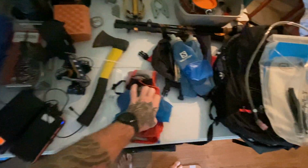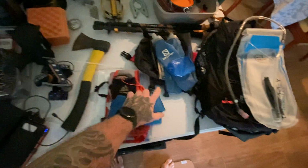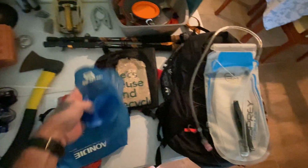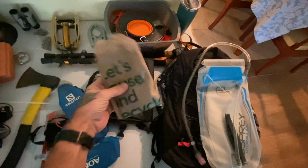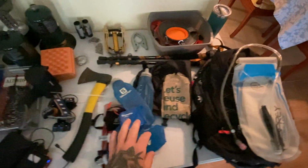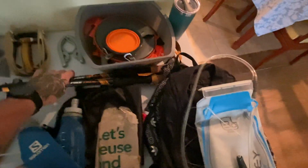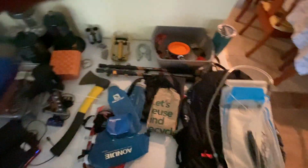Got an additional running vest, which is the one that I primarily use here, with some additional capacity to carry water. These are some extra dry bags and some trash bags. I've got some hiking poles, if I choose to bring those with me.